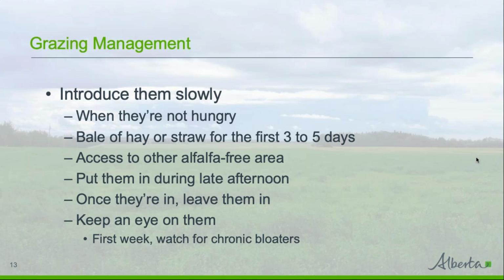Also great to do is to put a bale of hay or straw out for the first 3 to 5 days if you can do that, or make sure that those cows have access to another alfalfa-free grazing area for them to graze, just to kind of self-medicate. Putting them in the late afternoon also works well. That moisture will be burned off by the sun enough so that those plants are nice and dry when they go in there.